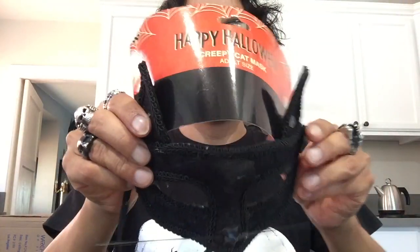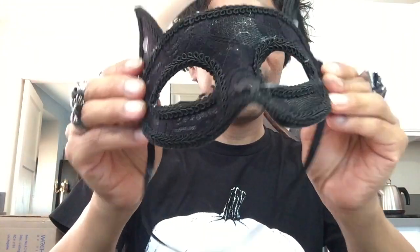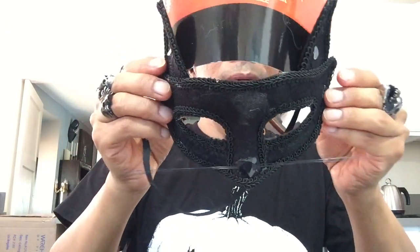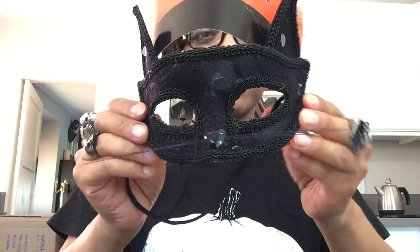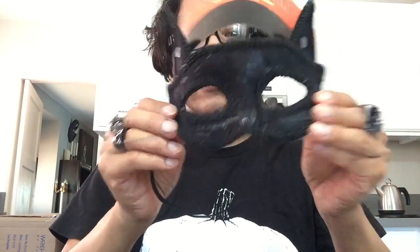And then I got this one. It's a masquerade cat mask. I really like masquerade kind of stuff, and I usually like putting these around busts and statues and stuff. So, and this one was $1.